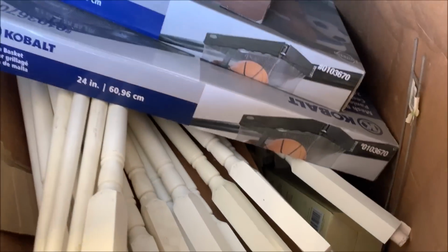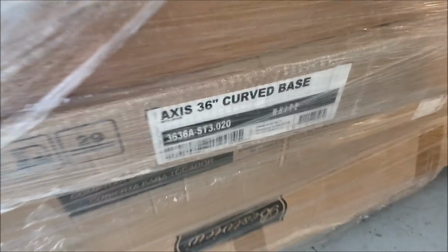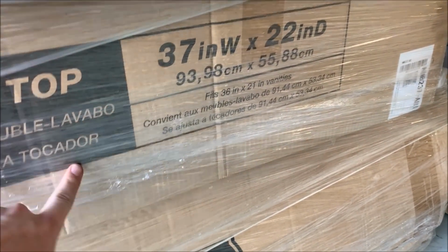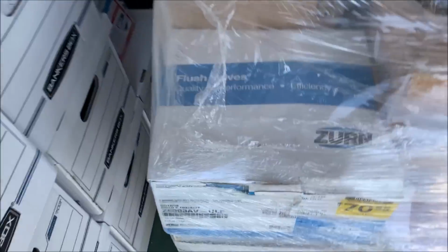Oops, all kinds of stuff in there. Over here, let's see what we have. Curved base with drain, probably a shower pan. This is a vanity top. I suppose we can look over here. Two more vanity tops. This one, I did look at that. It says it has a small chip on it, so that might be a tougher sell, but flush valves.